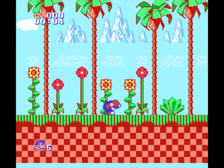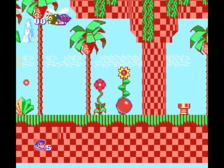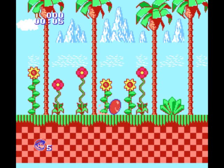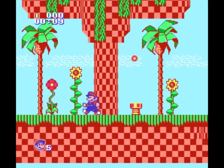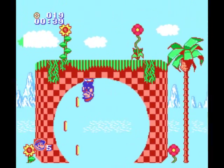So the game begins, and yep, it's all that you expected. You are Mario playing as Sonic. Isn't it weird to see Mario roll up into a little ball, charge up, and then roll? Isn't it weird to see Mario run around in a loop?